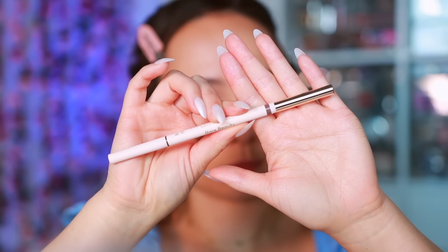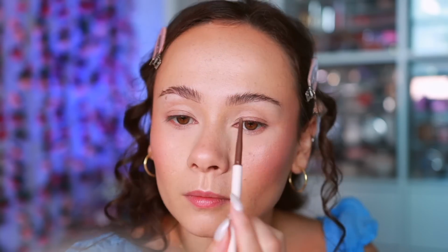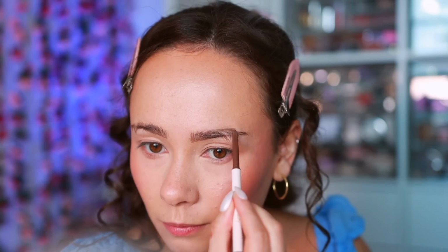I would say the tip is maybe a little bit bigger than what I normally prefer. I like mine precise. And a hint creamier than I prefer. I like a bone dry eyebrow pencil. But other than that, it's so much better than the first one. I absolutely can make it work.